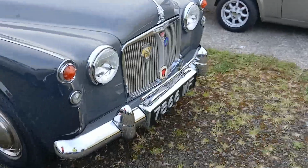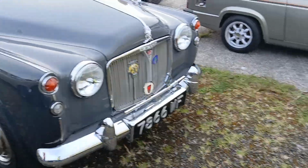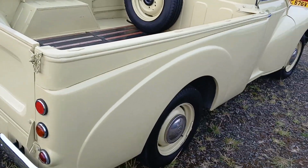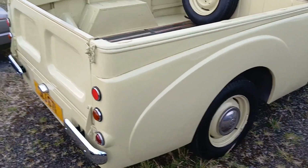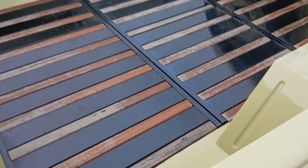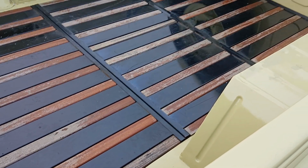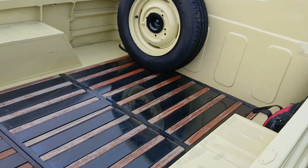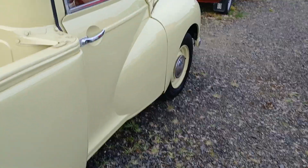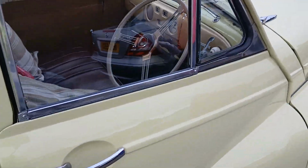And we can see it has the AA badge on it. Very nice. Here we have a Morris Minor, which has been turned into a panel truck, and you can see that the floor has wooden inserts. That's to stop things sliding about, and the spare wheel is at the back of the cab. I've never seen a Morris Minor of this colour before, but it's very nice indeed.